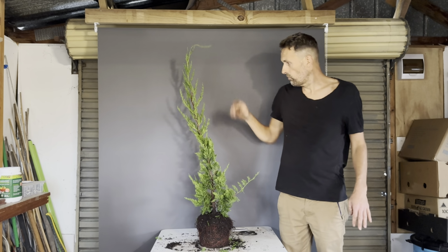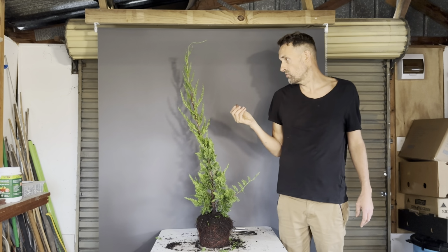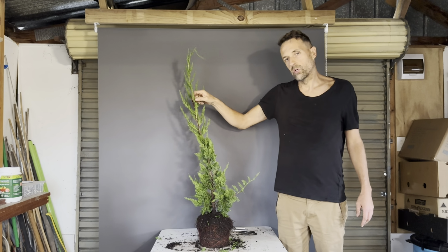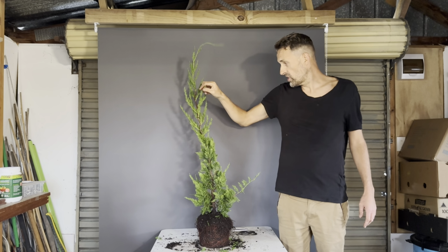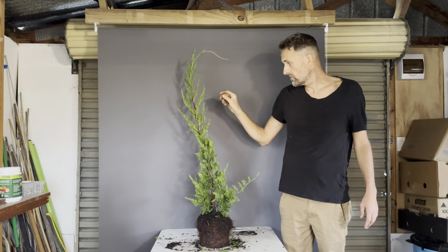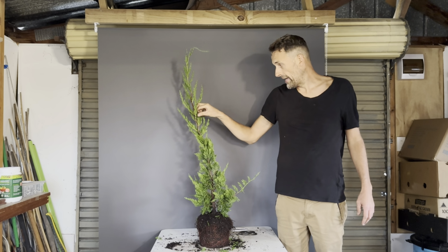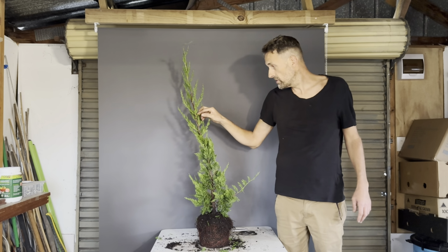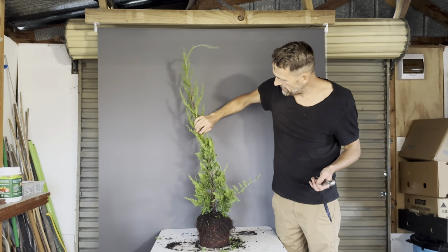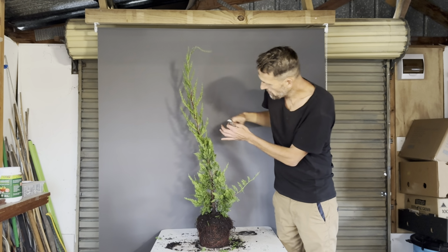Yeah, and then wire the tree, but before I'm going to wire it, I'm just going to chop off the excess growth. What I was going to tell you as well, because it's still nice and warm here, you still have these really long shoots growing at the moment, which are actually great for creating cuttings. So junipers take from cuttings really easily, Kaizukas as well as other types of junipers.